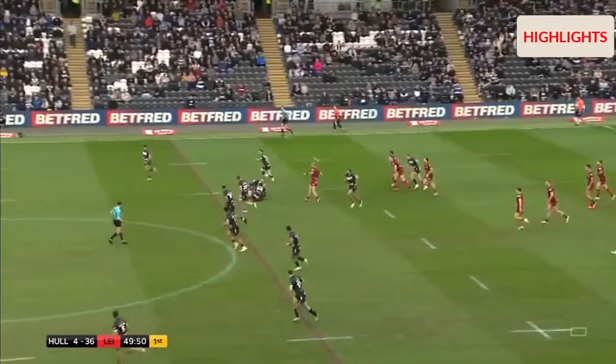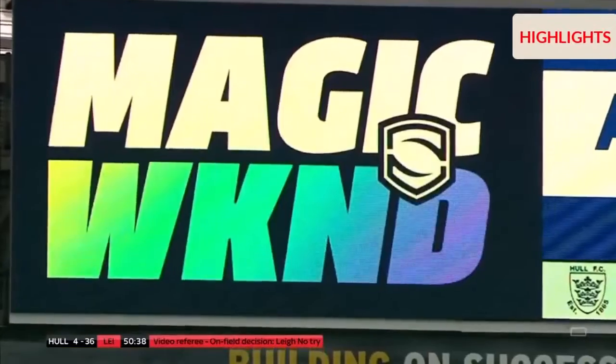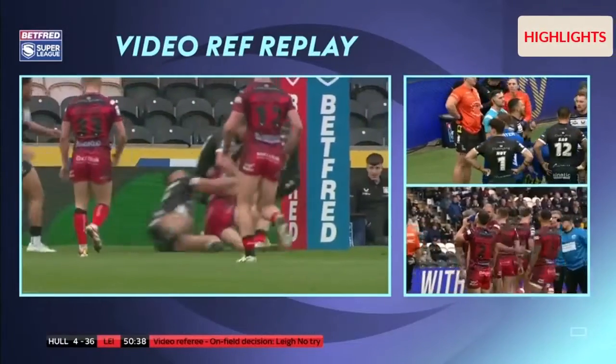Dwyer just away here. Moylan pushing it down the right, but then comes back inside, looking to go himself here. But given the fact that it was given as a no try in the first place by the referee, this one might give us something. Let's just go back to check that he maintains possession of this ball.